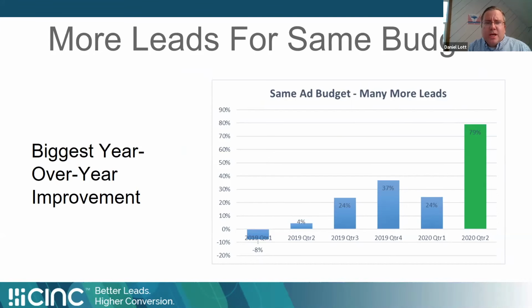All right, and this kind of verifies what I was saying in terms of the year-over-year improvement. So I'm just putting my guy over there so I can see the numbers. In the second quarter of 2020, the quarter we're in, if you compare April and May of last year versus April and May of this year, if you have the same amount of money invested in your advertising, suppose you have $1,000 in Google advertising spend, you are going to get 79% more leads now than you were last year. And last year was pretty good.